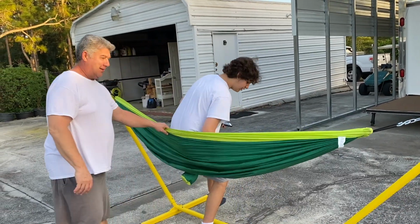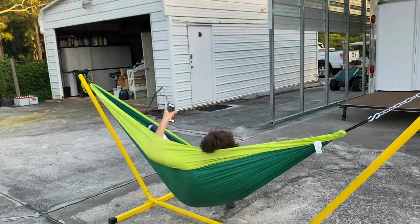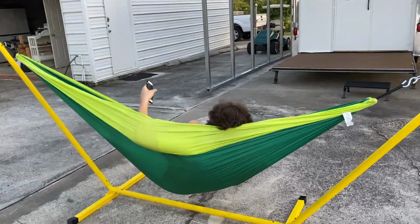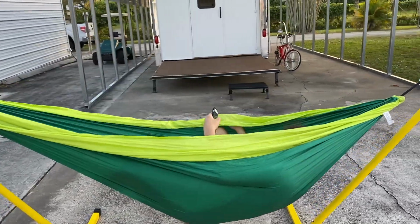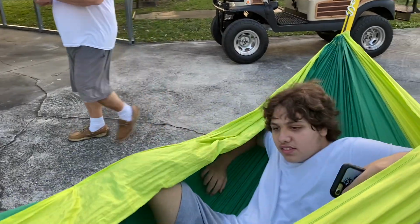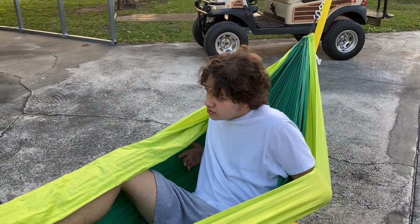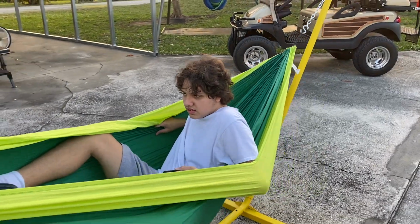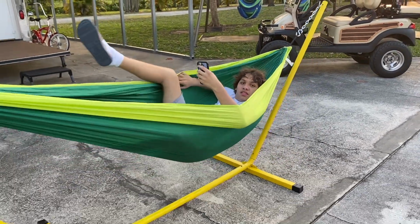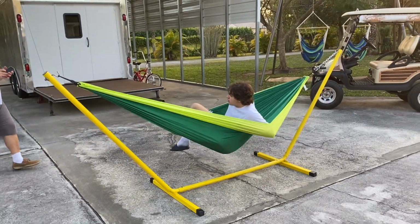Two in your matching shirt and shorts. These are the pictures we want right here. You like your hammock? Yeah, how awesome is that?